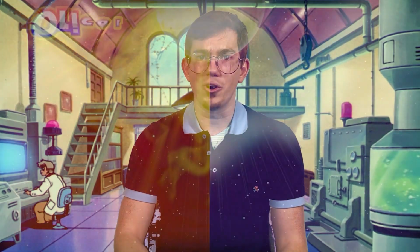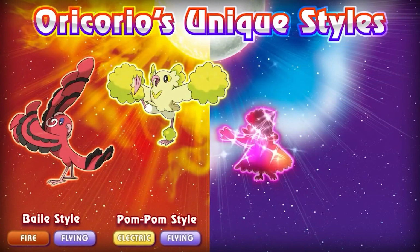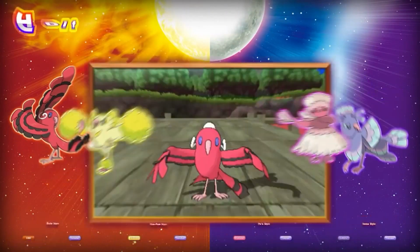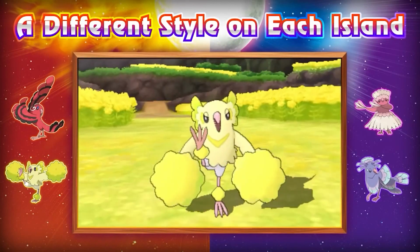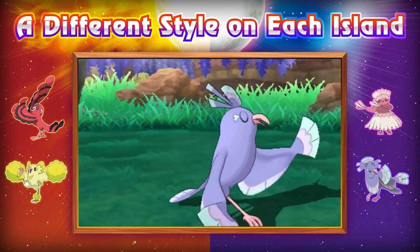Aside from the Alolan forms, the other Pokemon that represents this theme of evolution is Oricorio. Oricorio is a flying-type Pokemon whose form and secondary type change depending on which island it's found on. It has the Fire-type Baile style, the Electric Pom-Pom style, the Psychic Pa'u style, and the Ghost Sensu style.